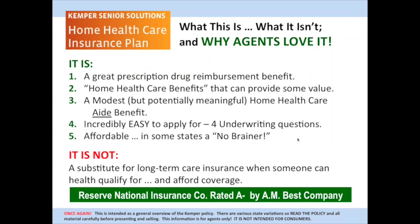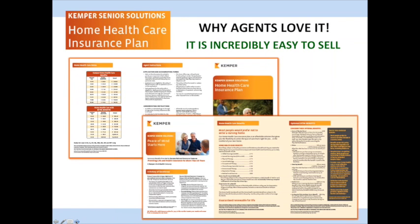What it's not is a substitute for traditional long-term care insurance when someone can health qualify and afford coverage, but it is a very viable option when those 2 conditions aren't met. Lastly, it's from Reserve National Insurance Company. That's an A- rated company, and that makes it really important in the scheme of things.